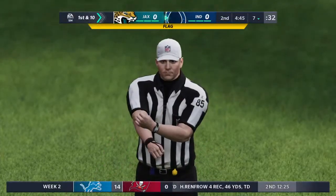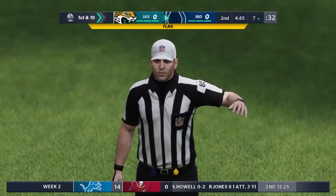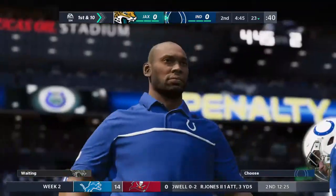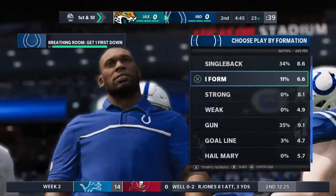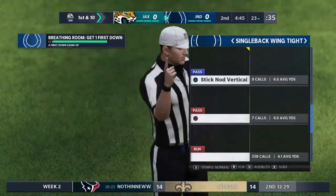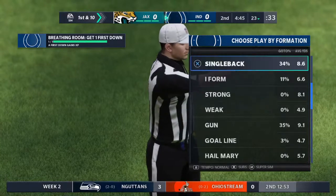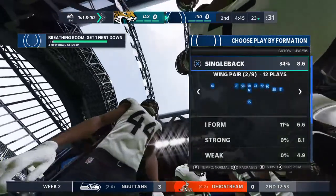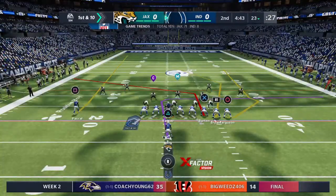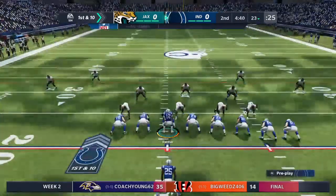And he'll be brought down somewhat awkwardly here, and a late flag as well. I think this one's going to be a face mask. So that flag will cost him 15. And it doesn't matter anymore how you get the face mask. Any part of it is going to be 15 yards. So a big penalty there on the face mask leads to 1st and 10.